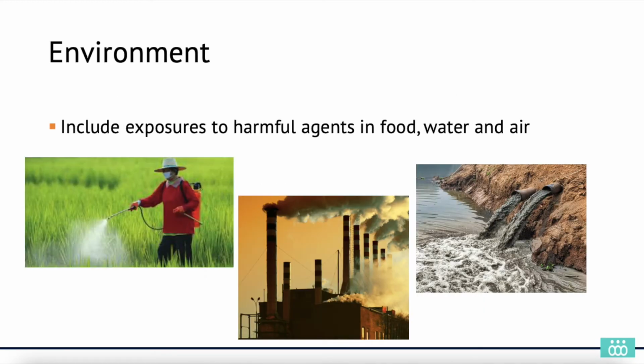Our behaviors and lifestyle choices can also significantly affect our health, regardless of our family health history. Our environment includes harmful agents in our food, air, and water. For example, a farmer may be exposed to chemicals in the field. Perhaps they have a genetic tendency to develop cancer because several of their family members have had cancer. Their environment would also then affect their risk.